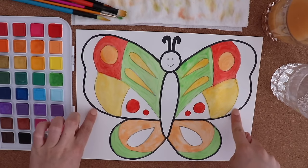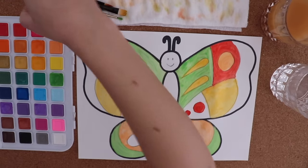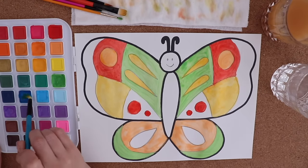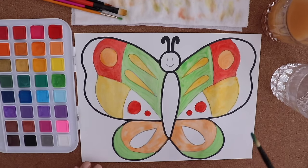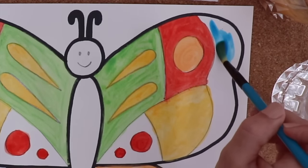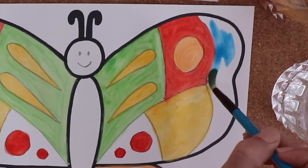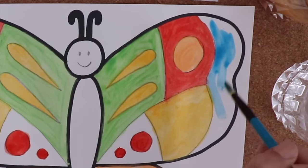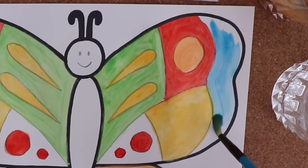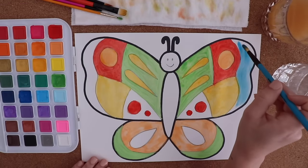Now for the edge of these wings, I'm going in with my darkest color yet, blue! Very carefully, I'm tracing along the edge. And since I'm using my darkest color at the end, it will cover up any lighter color that spilled over the edge.